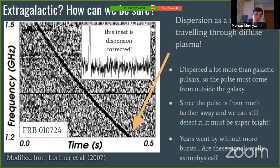So this was the first discovery of an FRB, and we first found it in 2007. It was found by looking at archival data, which is why it was published in 2007, but the burst was labeled as found from 2001. But then years went by without finding any more signals like this. And this begged the question as to whether these signals were really astrophysical, or like Jocelyn Bell had been thinking to herself, did this maybe come from some kind of terrestrial source?